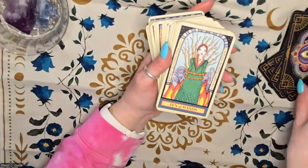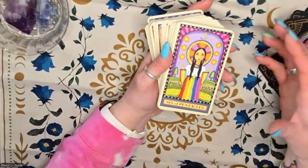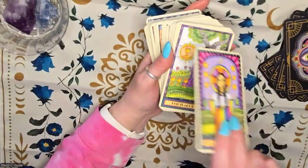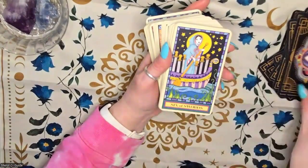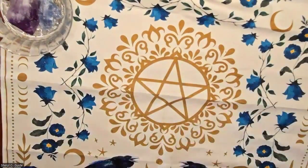So yeah, it just brings out that brightness that spring brings with more sun and green grass and the flowers and people dressing brighter too, coming out of winter. And that's what I get from this deck for spring. And that's the Wandering Star Tarot.